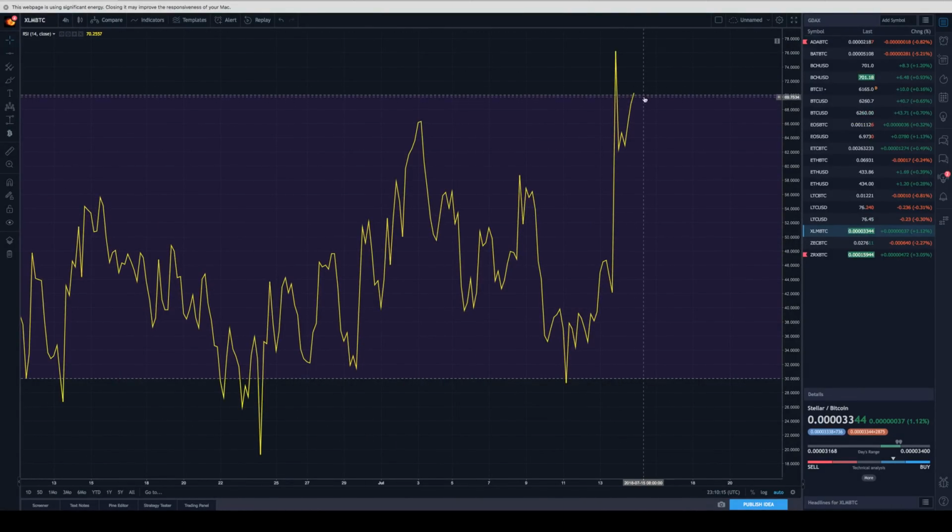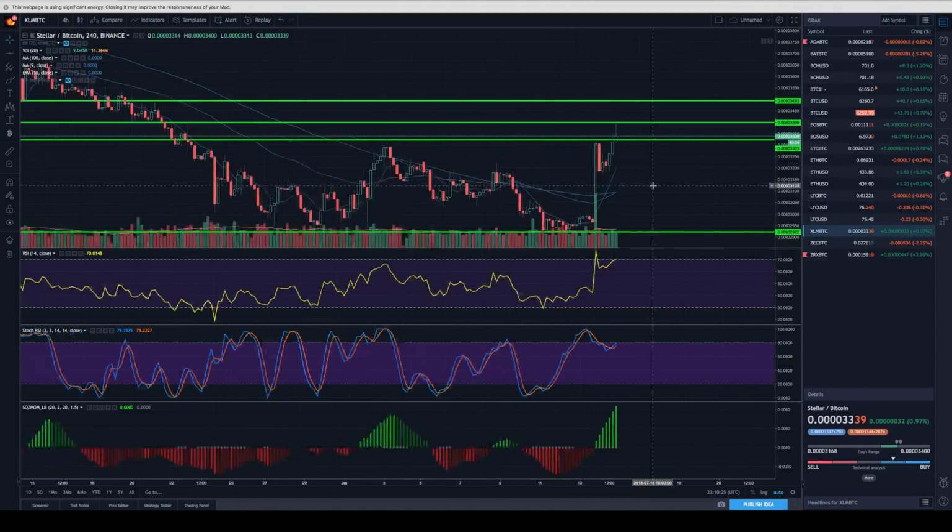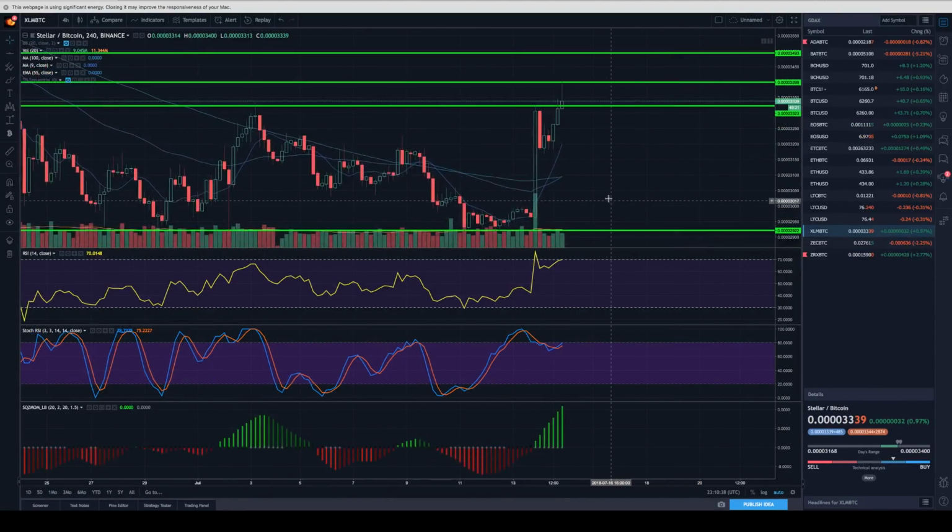On the 4-hour, still healthy, still trying to climb above here, but still a little rejection right at our 70 area. And again, this is the day after. I know a lot of today's price move was compensating for some of yesterday evening's price drop, but we're still under a 1% 24-hour price move in this move. So even though we have some follow up to yesterday's nice candle, it's 1% basically from where it topped off. So good, but you want to see more follow up here.